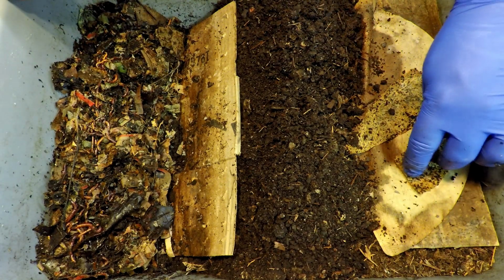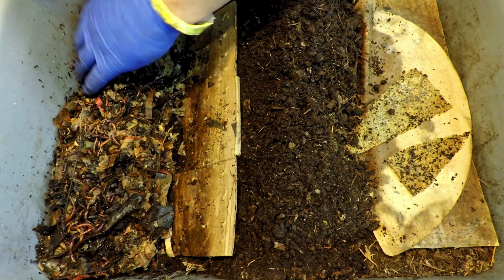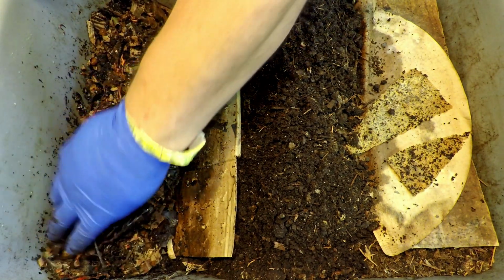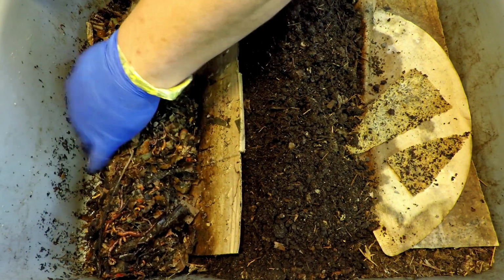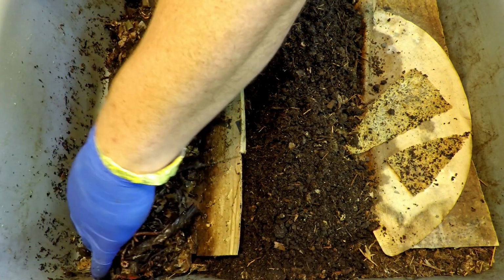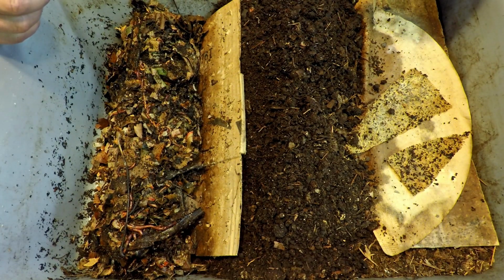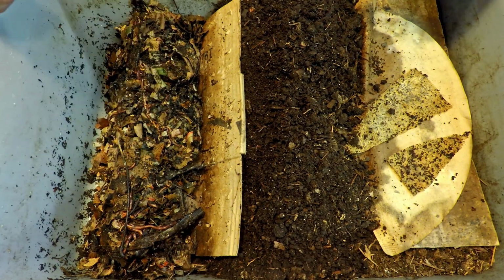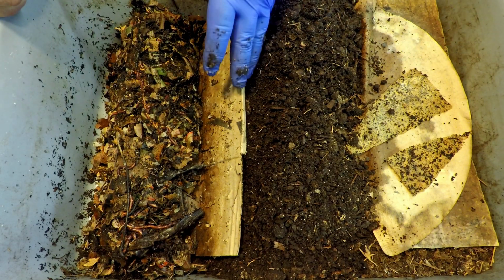So it does seem to me like after we look through here, but maybe prior to adding any more food, we can make our way over into the finished compost area and see how the depopulation of the material is coming along. Because basically, if it's already almost done, maybe there's not a whole lot of reason to let this continue. Maybe we are finished here.